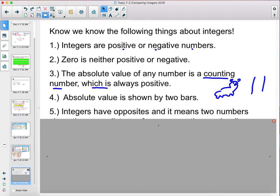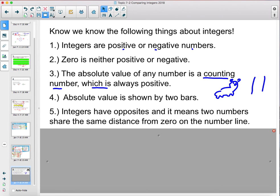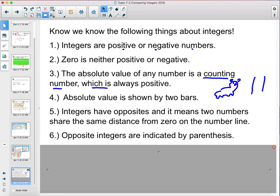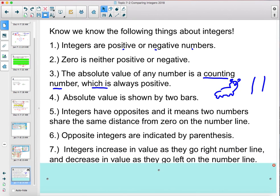Now, integers have opposites, and it means 2 numbers share the same distance from 0 on the number line. That means they have the same absolute value, and so they're opposites because they have different symbols. Opposite integers are identified by parentheses, and integers increase in value as they go right on the number line and decrease in value as they go left.